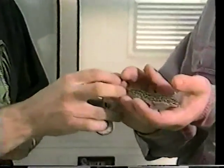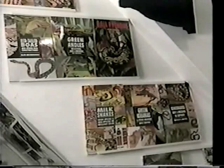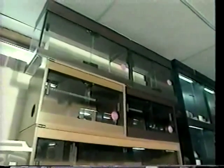Specialist reptile dealers are also likely to have a wide range of species on offer. They'll also have a variety of food, reference books and accessories. Once you've decided on the type of lizard you want to buy, you'll need to consider the different cage designs in which lizards can be kept. Some are more suitable for certain species than others.